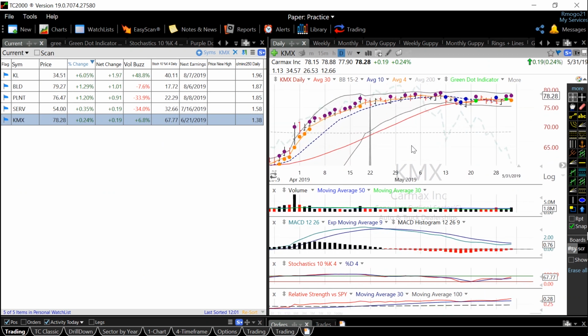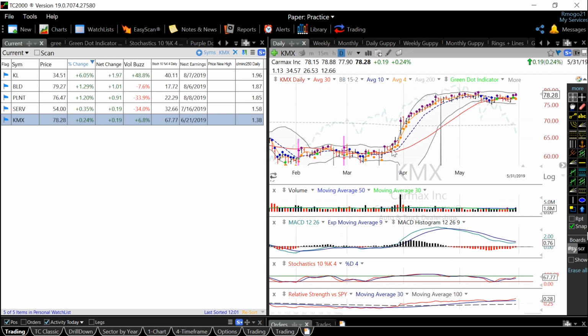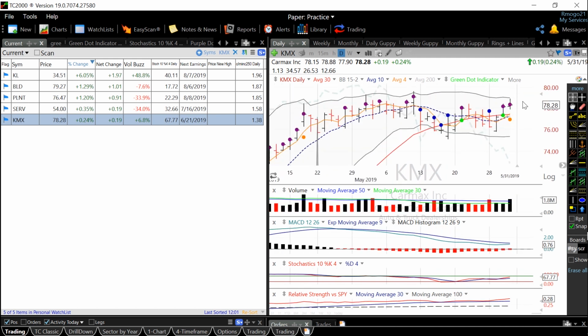Moving over to the daily chart, we can see that the relative strength is pretty good. It's kind of been just going flat since the correction started, and it's kind of consolidating from this really strong push it had in late March, early April. So it could be just waiting for the market to turn a little bit before it starts making another upward push. I like seeing that it has had a stochastic cross recently, and also purple and orange dot indicators in the same bar is a good sign.